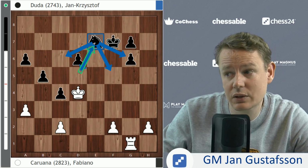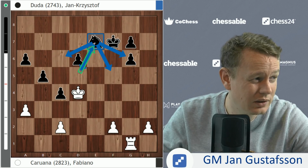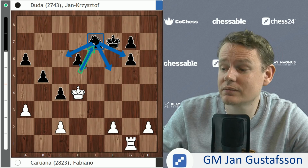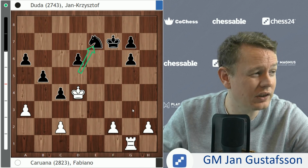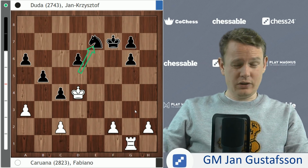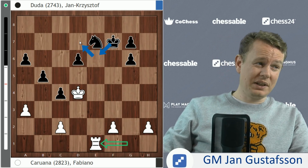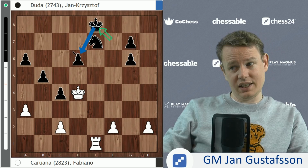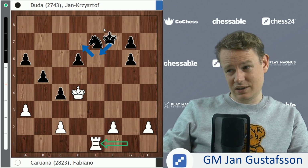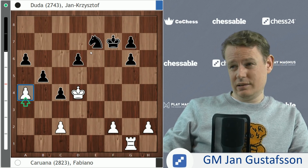And Caruana on move 38, after pretty much brilliant play for the last 20 moves. Or 25, I've lost count. Does make one inaccuracy, and that costs him the fruits of his fantastic play early on. He plays rook e1, trying to stop king e6 followed by king d7. But the king can just go the other way around. Goes king e8, king d7, and all of a sudden black is in time to defend his queen side and to survive. Had Caruana started with pawn to a4, Duda would not have been in time.